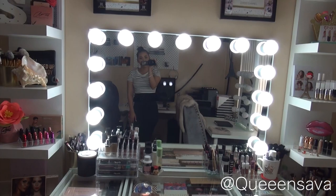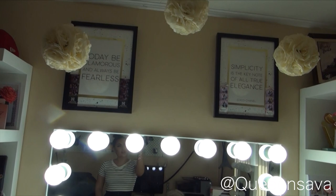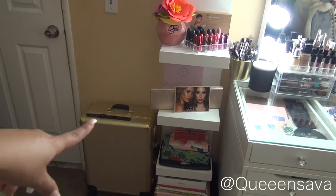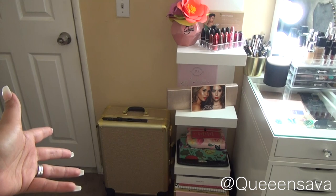And then I have the two frames that I got from Home Goods. Over here I have another shelf from IKEA. And then right here I have the lay station to go. It is my travel lay station from Impressions Vanity. And then I have another frame, which is a lipstick.